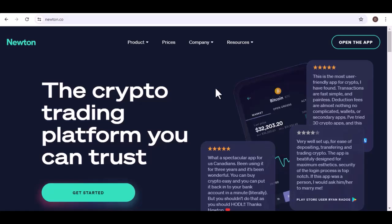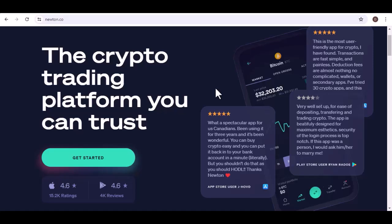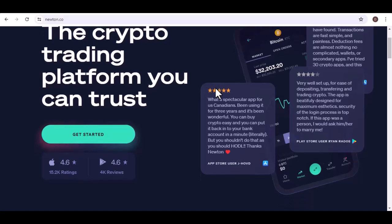Like everyone's talking about Bitcoin and Doge this, Ethereum that, but you have no idea where to even begin. Well, friend, fear not. Crypto can be intimidating at first, but with the right tools and a little guidance, you can be well on your way to joining the digital currency revolution.